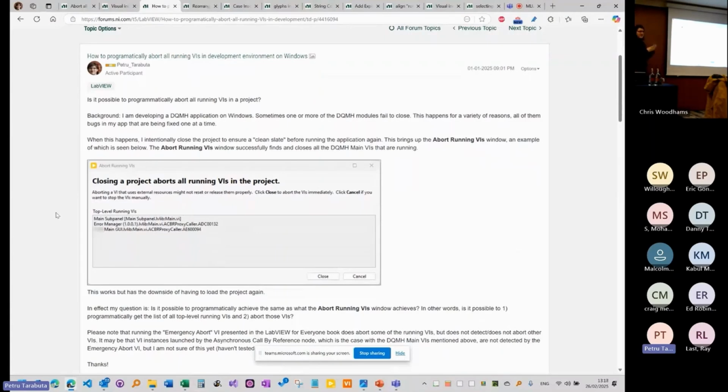and you have some VIs running in the background, and that's very typical if you use, for example, DQMH, which I use a lot. It's very common that you forgot to stop some of your modules, or there was a bug that prevented them from stopping, and now they're running in the background. They don't have a GUI, and they're kind of zombie modules running there, and you don't see where they are. You don't know how many there are.